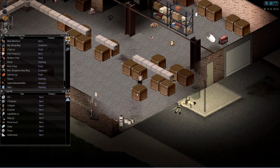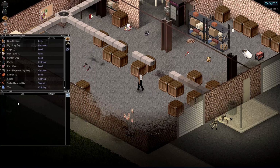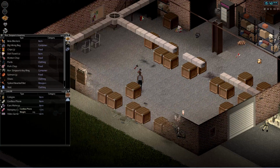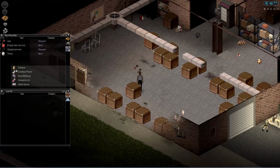as we were going, okay, what is in here? CD player, cologne, crayons, paintbrush. Okay, here we have the timer. Need the timer in there. Paintbrush, mop. Oh, okay. So this is the mystery box, not this one. So I package all this in there.